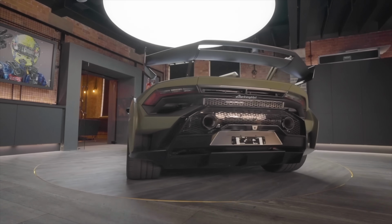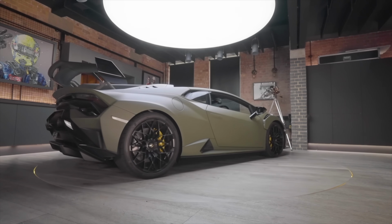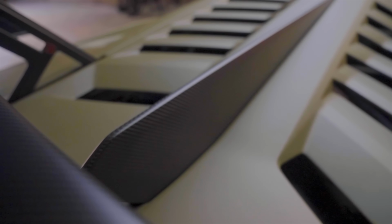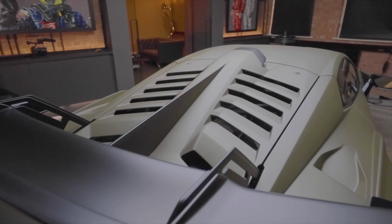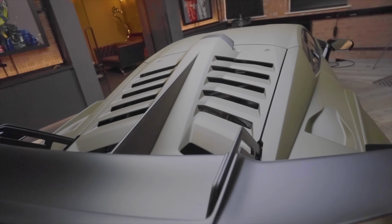Now, one of the defining aesthetic features and ultimately functional aero features on the car is this carbon spine down here. Now, the theory behind this is to improve your stability under cornering. So that, once again, effectively helps to control the airflow of the car sideways.